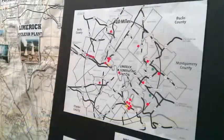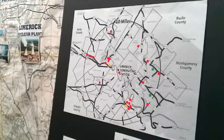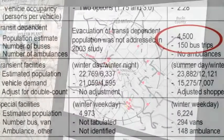Let's talk about another category here. Let's talk about the transit-dependent population, people who don't have cars. There are people out there who don't have cars, or they may be in a place where their car isn't. This particular report, ridiculously, Nick, assumes that 99.9% of all people in the 10-mile evacuation zone have access to a vehicle, and they're in the vehicle, and they're on their way. They're talking about 0.015% of the total population who need transportation. That's just absurd. But even that absurdly small number is 4,500 people, Nick.